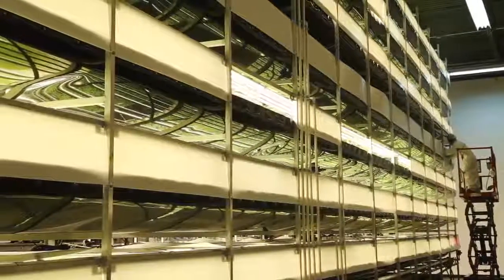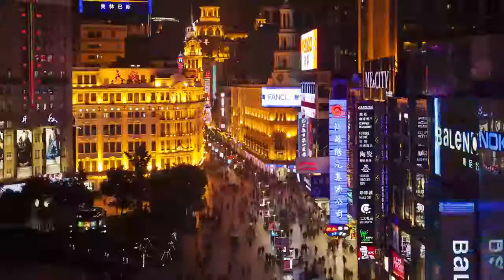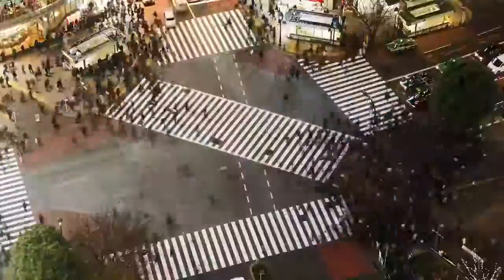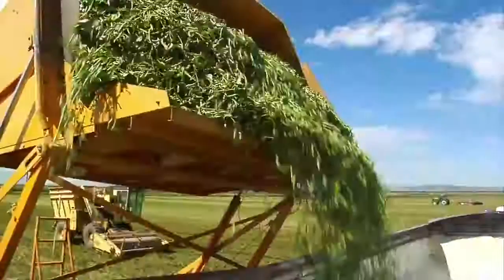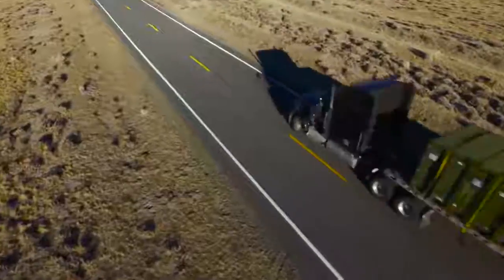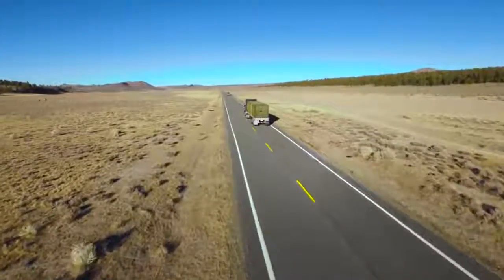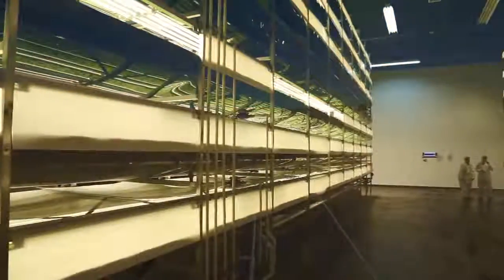One of the early champions of vertical farming is Columbia University ecologist Dickson Despommier. In 1999, Despommier and his students proposed that vertical farms could feed overpopulated cities while using less land and less water. They would also cut greenhouse gases by eliminating the need to transport food over long distances. And the idea is finally taking root.